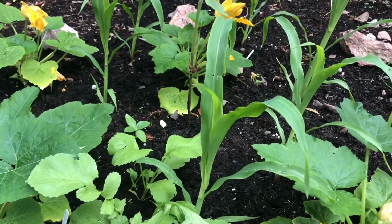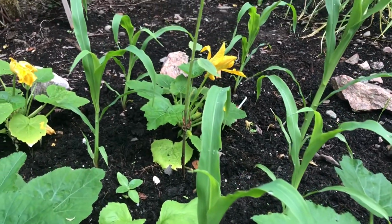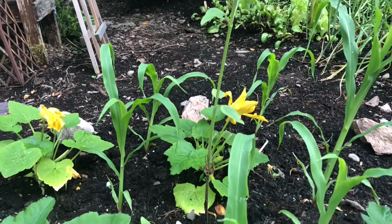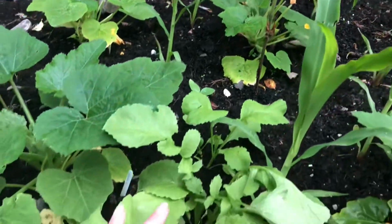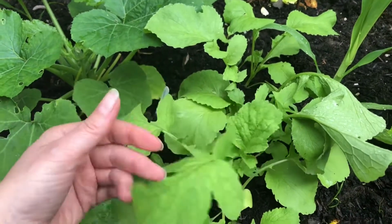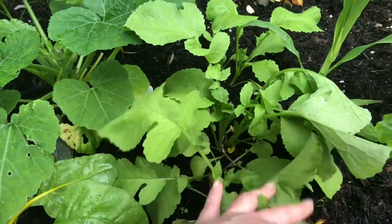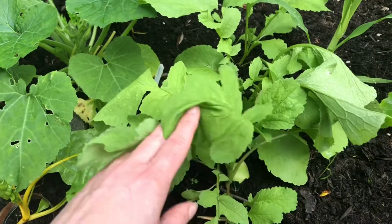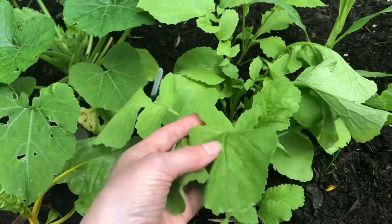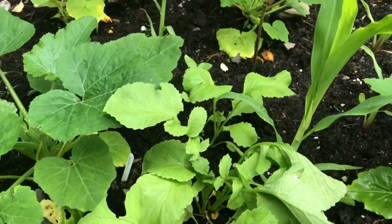I've also got some sweet corn in this bed, and I've got a sunflower that was gifted, and also I've got just a quick crop that I will be picking of radish. So I've tried to plant as things have gotten bigger, then the smaller things that I will be taking out and using in the kitchen.